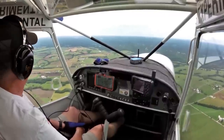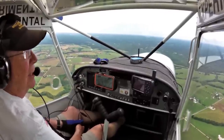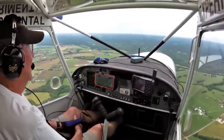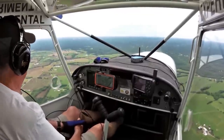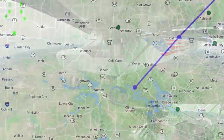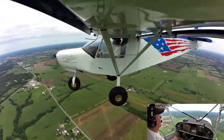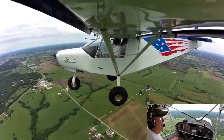If you'll look ahead of us, you'll see a lot of forest. There's a lot of national forest in southern Missouri. And we're just now coming into some of it, looks like. From now on, we'll be over trees or water. We're just passing the small town of Versailles, Missouri. And no, it's not pronounced Versailles. Pronounced Versailles, for sales.